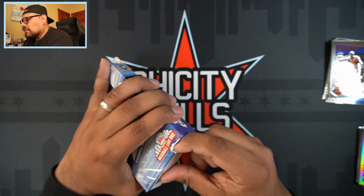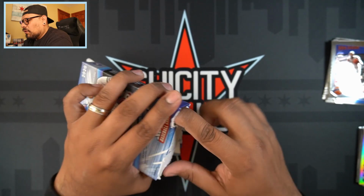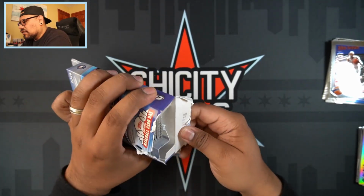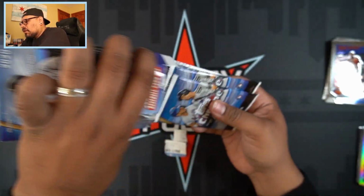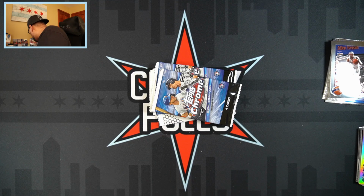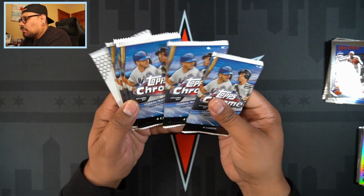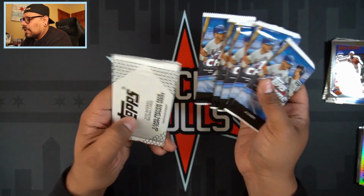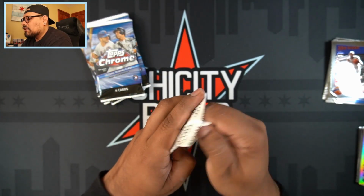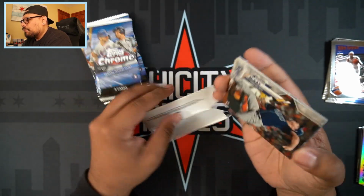And of course, these hanger boxes are always super glued tight because they're always extremely hard for me to open. Come on. Gotta basically destroy them. There is the box. Get this out the way real quick. All right, here we go. Topps Chrome. Love Topps Chrome, of course. And then we got the Topps Update Series preview. We'll open that first. We already saw how this came out. This already came out.